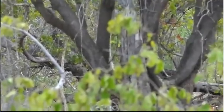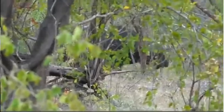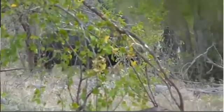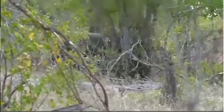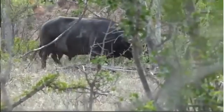So let's watch him carefully. He's walking along the same line as the other two went. He doesn't know we're here yet. Look at him go. Isn't he a magnificent fellow? Andrew's zombie buffalo.